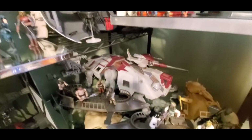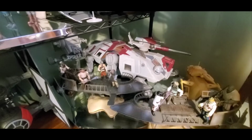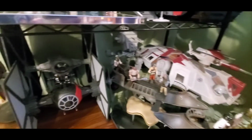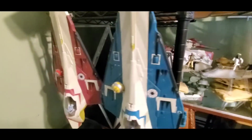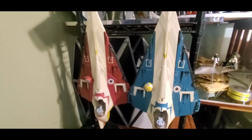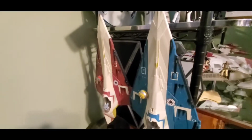And then like I said, where I started off, I have the skiffs over here. I got the Walker, I can't remember the exact name. A couple TIE fighters here, and then I got a couple Jedi Starfighters here. Those are the only 2 I have.